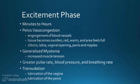For the female, this is going to be the clitoris, the labia, the vaginal opening. For the male, the penis, and then for both would be the nipples. Generalized myotonia is increased muscle tension. There will be greater pulse rate, greater blood pressure, and more rapid breathing rate. Can't you just picture being hooked up to different apparatuses to measure these physiological responses? That's exactly what Masters and Johnson did.